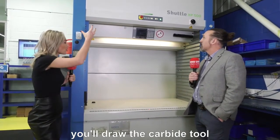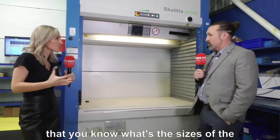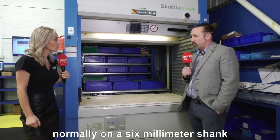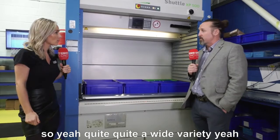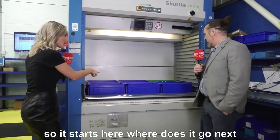So then you'll draw the carbide tool down, and then what happens? What are the sizes of the tools that you can produce? Well, we make anything from 0.1 diameter, normally on a 6mm shank, up to 40mm diameter carbide, and anything up to 440mm length. Wow. Yeah, quite a wide variety. Okay, and so it starts here. Where does it go next?